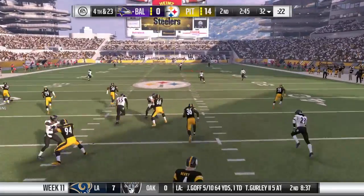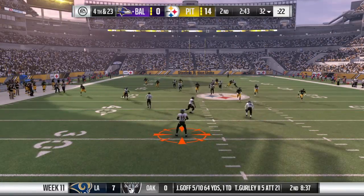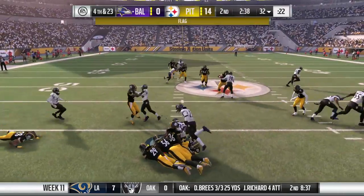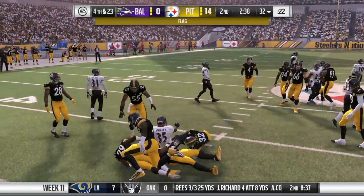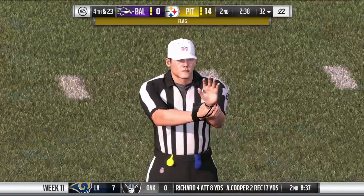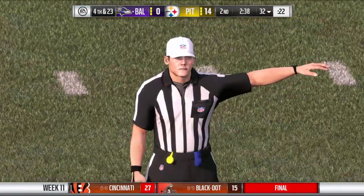And now a high kick here as they'll try to cover this one. That's pulled in at the 32. Illegal block in the back. Return team.